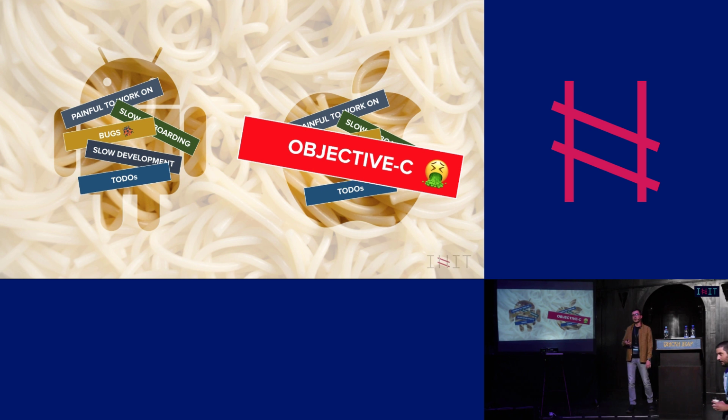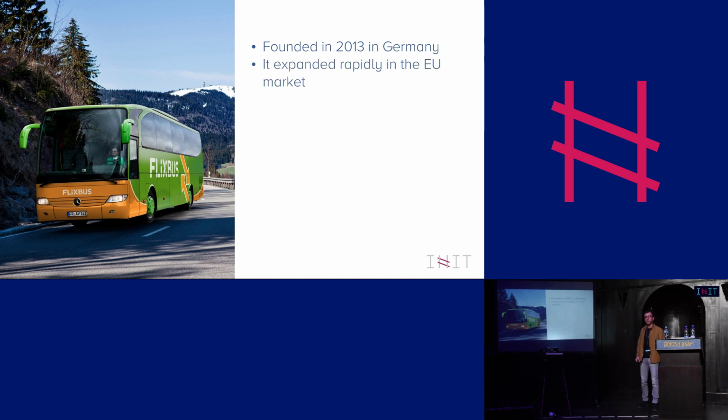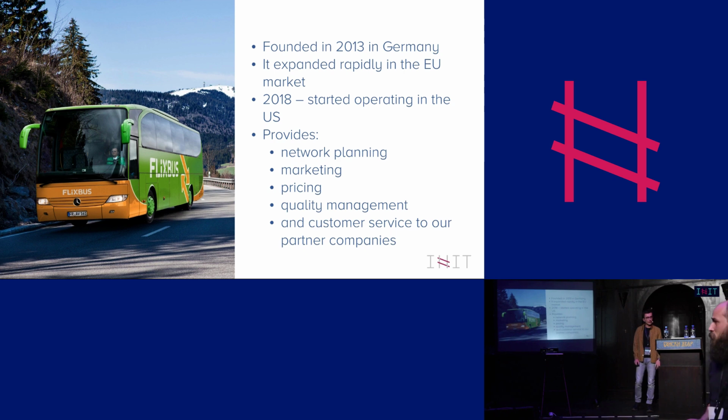Before we go into how we decided to solve these problems, let's check a couple of facts about Flixbus so you can get a better sense of the scale of the problem. Flixbus was founded in 2013 in Germany, and in the following couple of years, it expanded rapidly in the EU market. In 2018, it started operating in the US, and right now we are in the process of expanding to some other markets. Flixbus is trying to own as few buses as possible, and our main business model is to provide network planning, marketing, pricing, quality management, and other customer service to our partner companies.